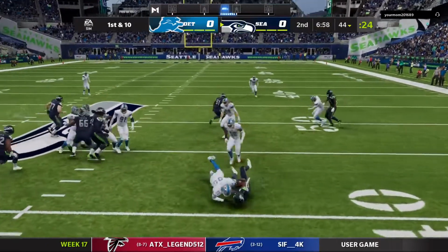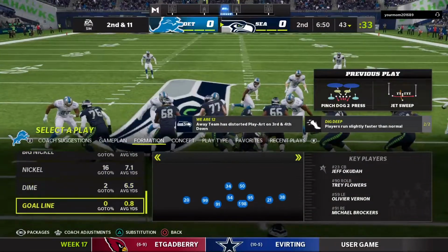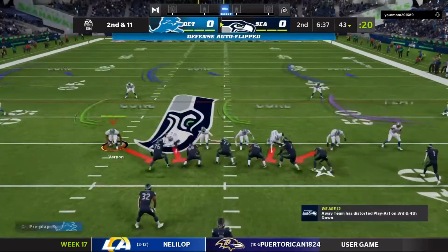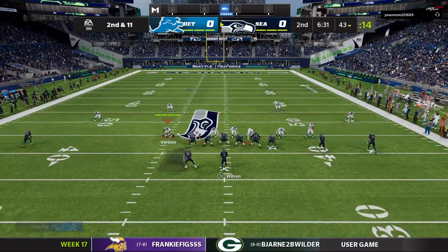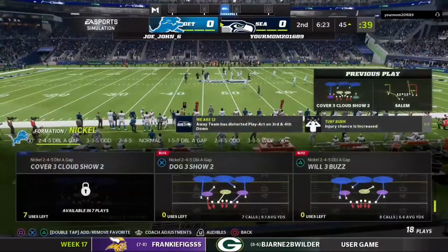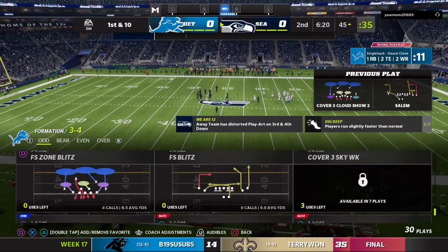Now they'll run the jet sweep with Atwell. And they went the wrong way there, losing yardage back at the 43-yard line. He'll lose a yard there, and it's 2nd and 11. To throw is Wilson. This one into the hands of Metcalf. And it's going to be another first down as they'll get him to the ground at the Lions' 45-yard line. They pick up 12 on the play there, and they move the chains.